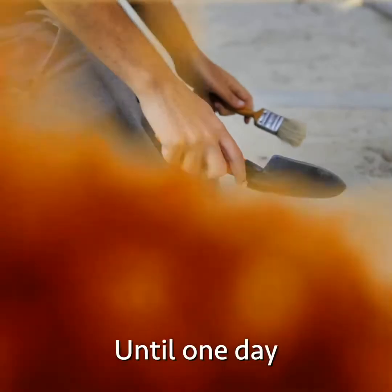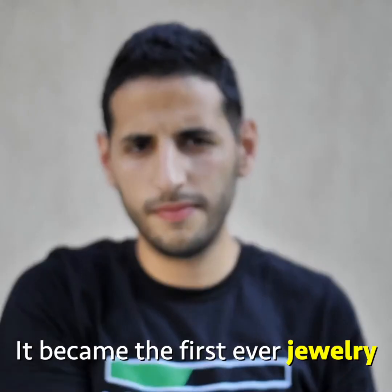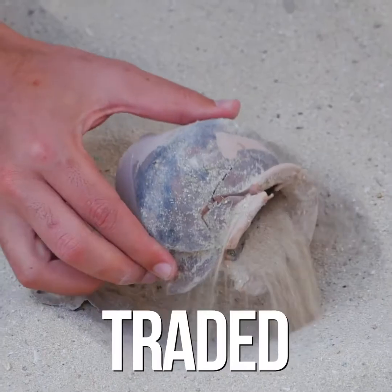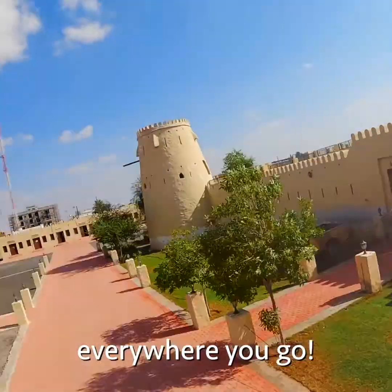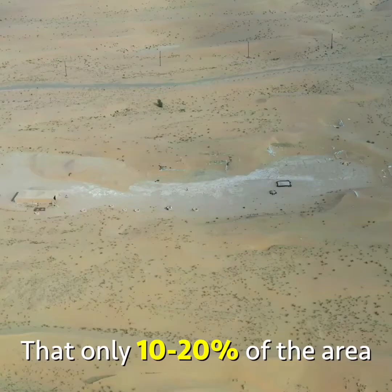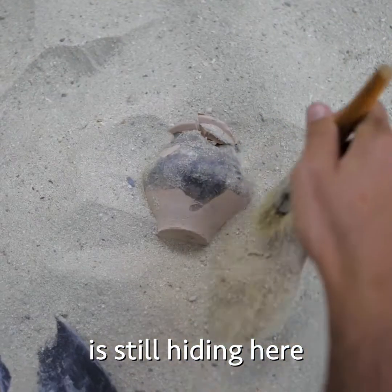Until one day, the local people discovered this area and found the ring. It became the first ever jewelry discovered in the entire country. It is evidence that this is where people designed, traded, loved, and lived. And you can see that evidence everywhere you go. In fact, there is so much hiding under the desert right now that only 10 to 20% of the area was discovered. The remaining 80% is still hiding here under the sand.